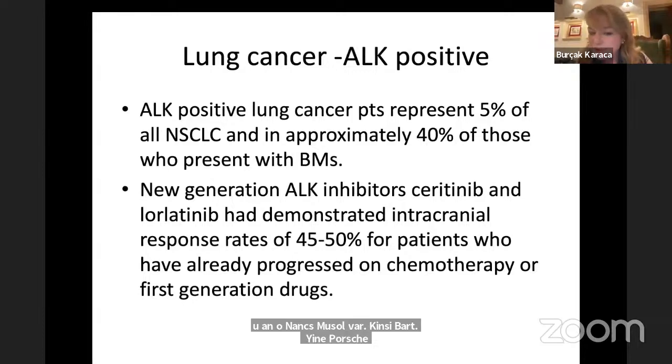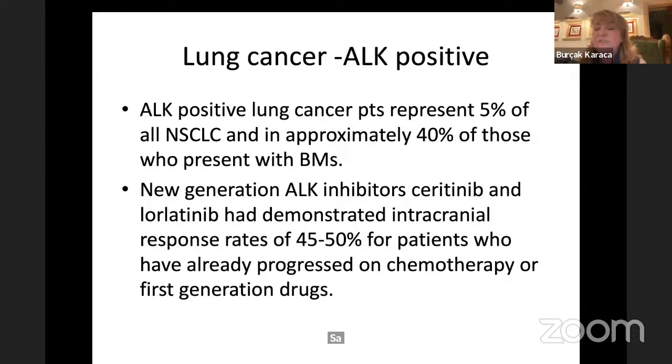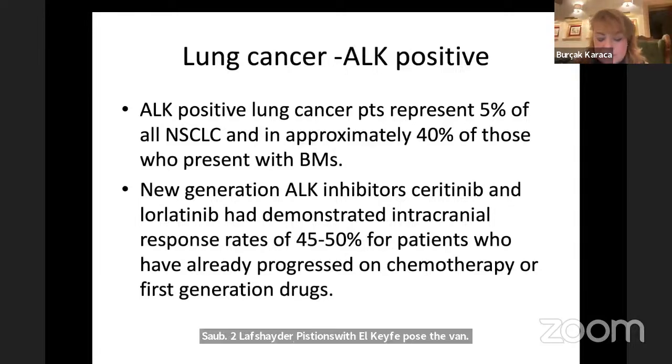So new generation ALK inhibitors, ceritinib and more likely lorlatinib, have demonstrated an intracranial response rate of up to 50% in this group of patients who have already progressed on chemotherapy or first generation drugs like crizotinib. So we can now say that for patients with ALK positive lung cancer with brain mets, lorlatinib, which we have in Turkey actually, is the new standard of care for this group of patients.